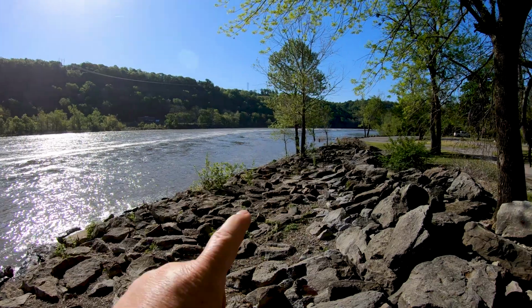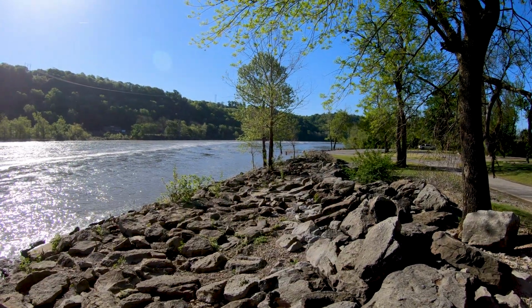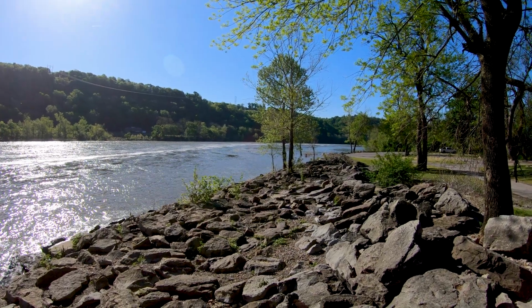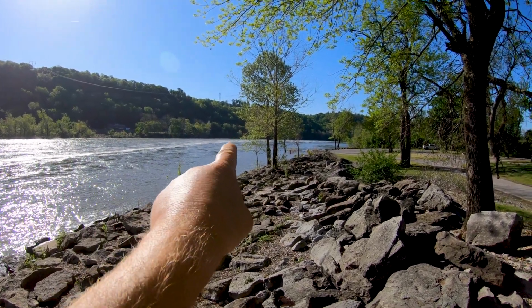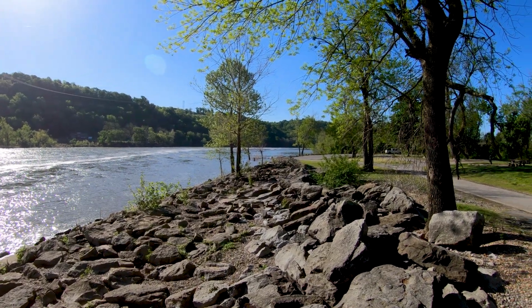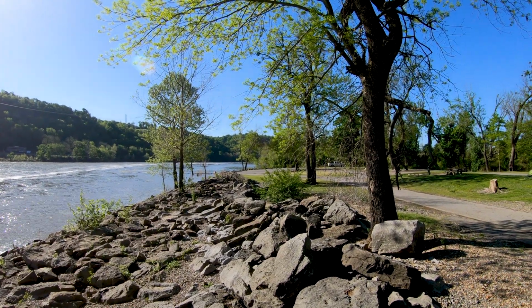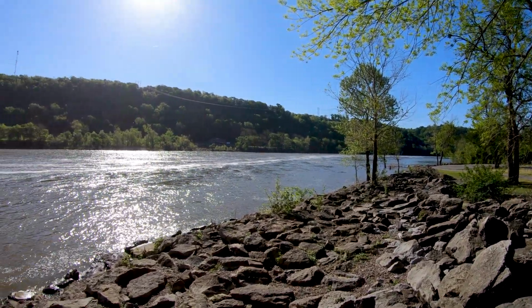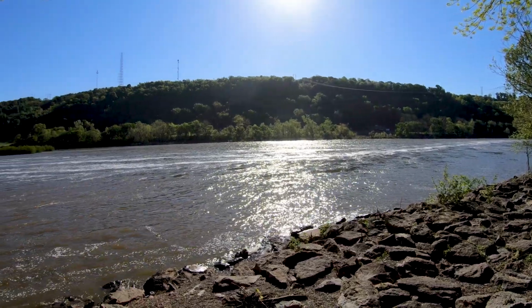There was a little rock wall out here that people were walking along, throwing nets and fishing, and it is submerged. It's gone. You just see a couple of little rocks right there. Yeah, and somewhere down there is a boat ramp where people are putting boats in. I haven't really gone down around the corner to look, but you can see how much water is flowing.